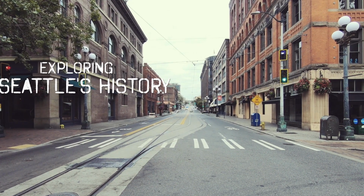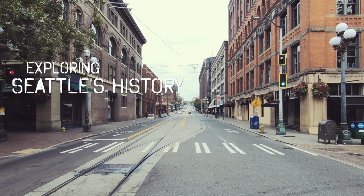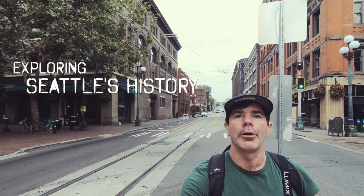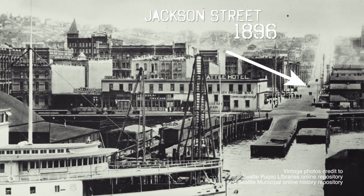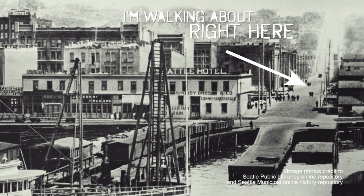So this is Jackson Street, and I have this incredible photo of old Jackson Street from the water, looking up old Jackson Street from the 1800s. I find that absolutely just cool to be here and seeing this the way that it is now 130 years or so later.